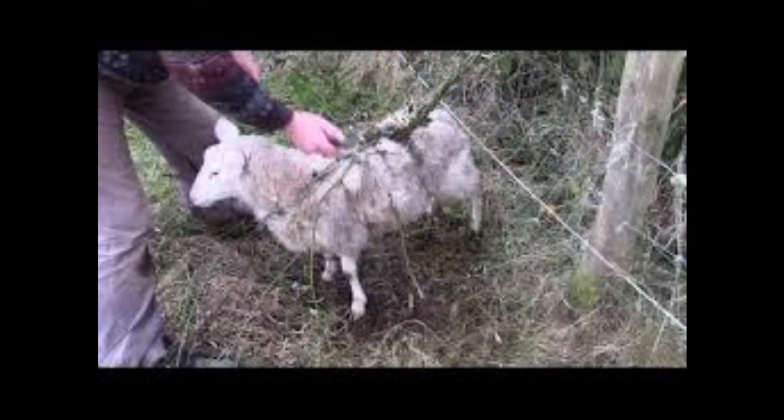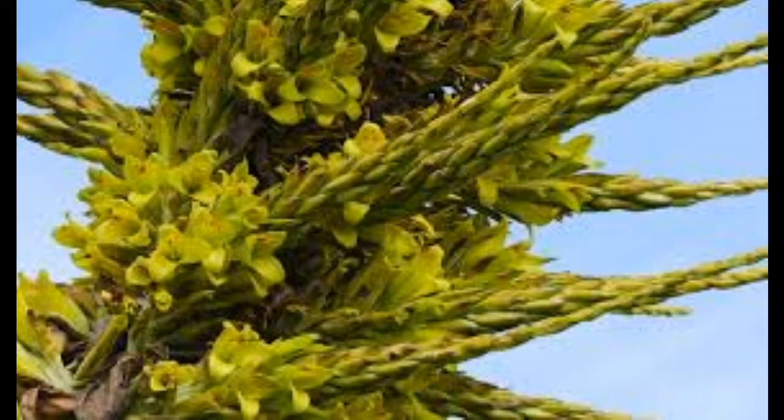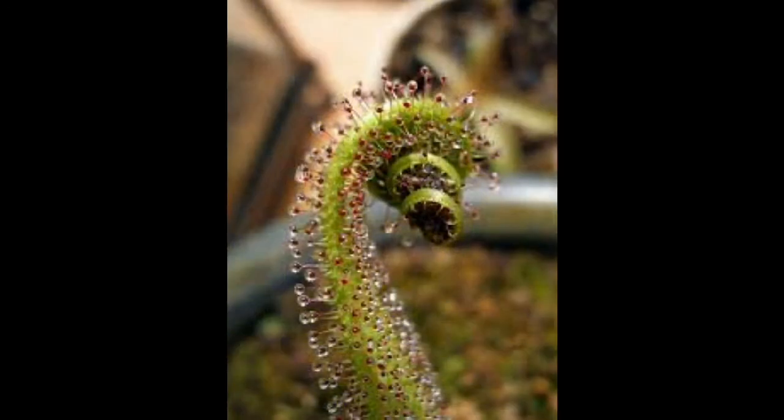They just engulf the animals and cause them to die, because those animals, in the long term, lack food and water, and then when they die, these plants will get the nutrients from the decomposed body in the soil.